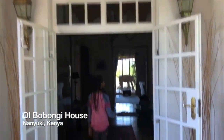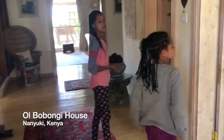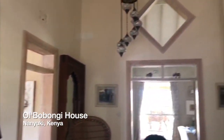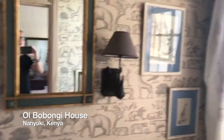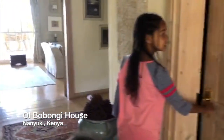So now we're entering the main house. This is the main bathroom. There's a reception here with a guest book. Antiques. Very nice decor. Then we'll show you the kitchen. This is the reception washroom. Then this is the housekeeping closet, and that's the chemical storage.